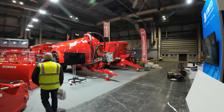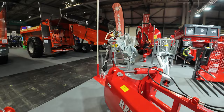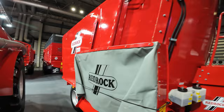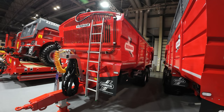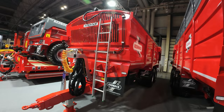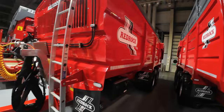Well, Frank. You ready to rock and roll yet? Putting a big push on. Oh, tri-axle trailer here. Frank was telling me they will be launching this trailer at the show. By the time this video is out, it'll have been launched. I suppose it's a bit more of a traditional root crop style trailer, maybe more suited to the English market, a tri-axle silage trailer.